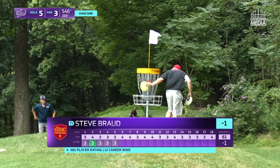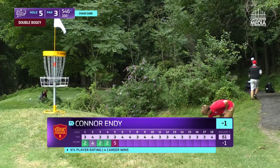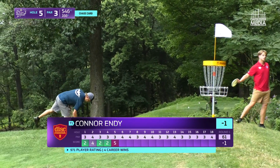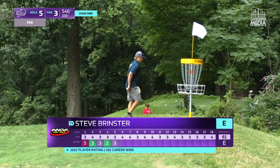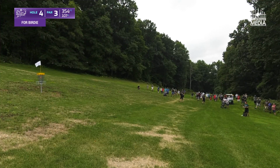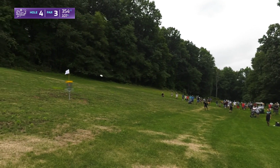So I'm tapping in for par. I'm not thrilled with a 1 under start, but I'm not going to complain about that at all. Connor moving back to 1 down. And Steve is going to tap in for his par, which is a good par save from where he was down in that shoal. So Steve being even par, he's not going to be thrilled with that. So back to the lead feature card.